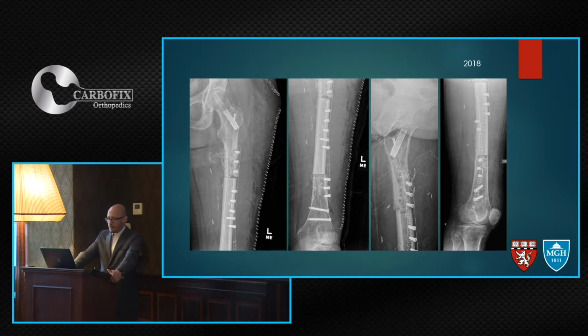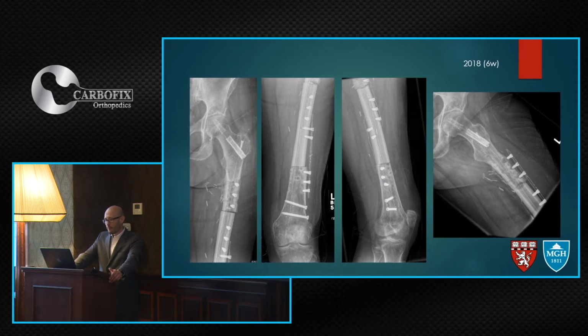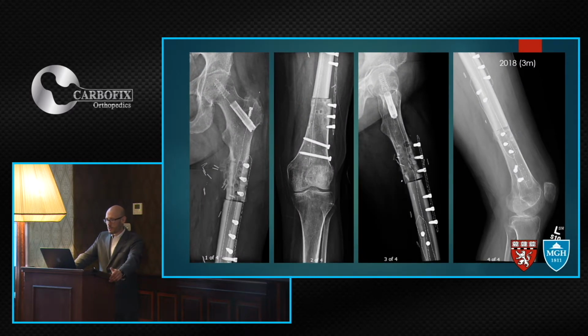So we found another allograft. I prefer to fix them with a nail and plates at the junctions for rotational control instead of a double plating technique. And this is a 6-week follow-up, and this is a 3-month follow-up, and she's walking, moving around, weight bearing as tolerated, and she thinks that her leg feels much better than with the allograft that she had before, and I think that has to do with the modulus of elasticity. I think she had a very rigid construct before with the 2 plates, and it's kind of a subjective measure, but that could be, I think, a reflection of the modulus of elasticity.